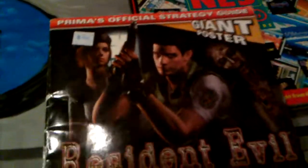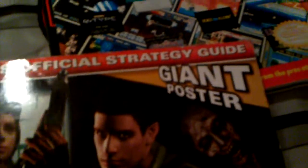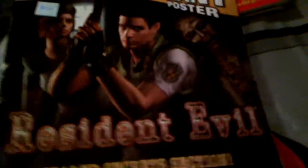And this one was 75 cents. This Resident Evil GameCube guide here. Unfortunately, it didn't have the giant poster in it. The person that had it before took it out. But yeah, 75 cents for that. And I love Resident Evil, so I figured I'd just pick that up.